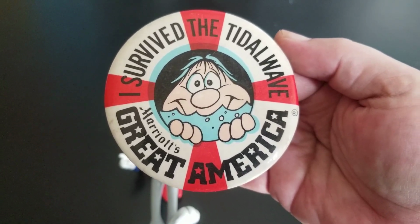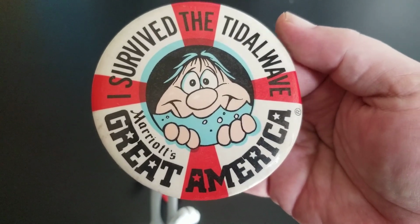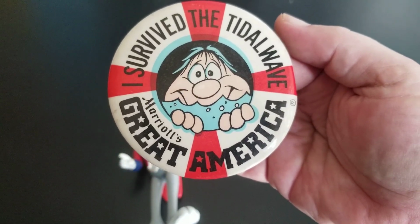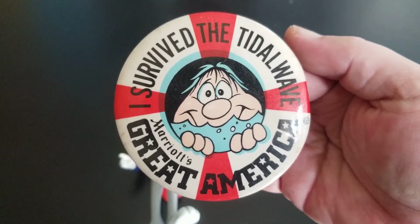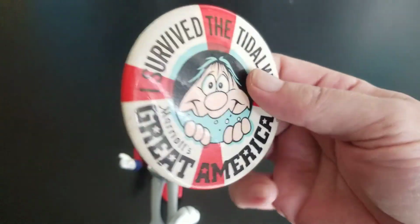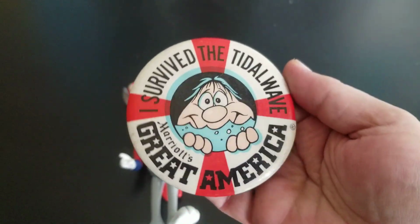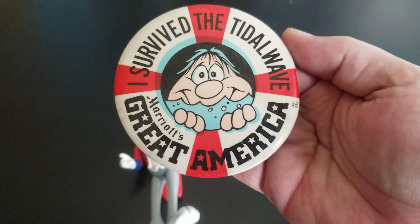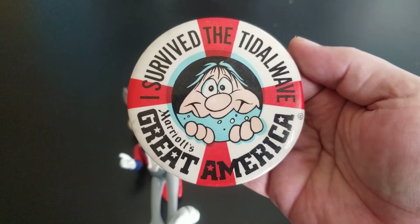At the end of the ride, as you walked out, they gave every person one of these buttons. Maybe these are common. Maybe they kept giving them, but I haven't seen too many of this same button that I have right here. It's a big button. I wonder if Garth still has his. Yeah, Garth might still have his. I haven't talked to him about it. I'll ask him next time I talk to him.